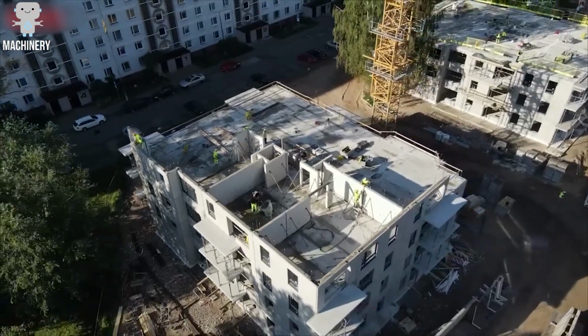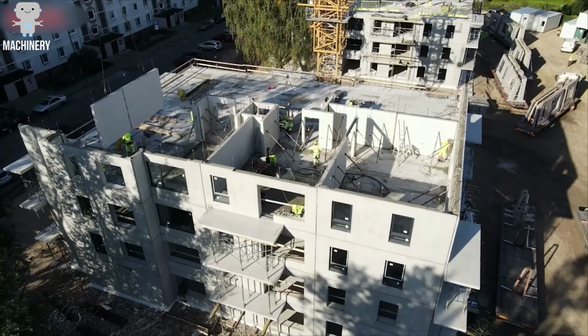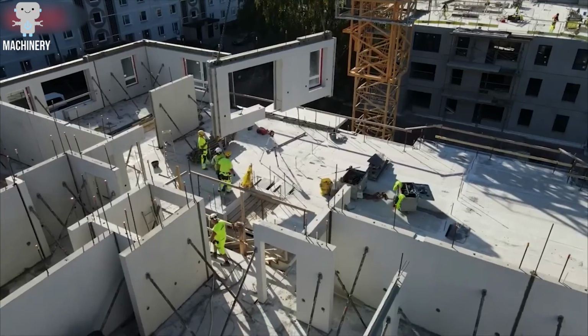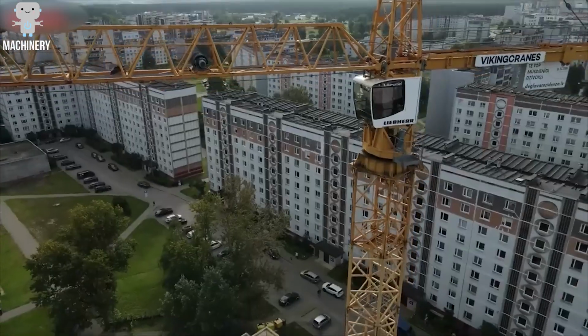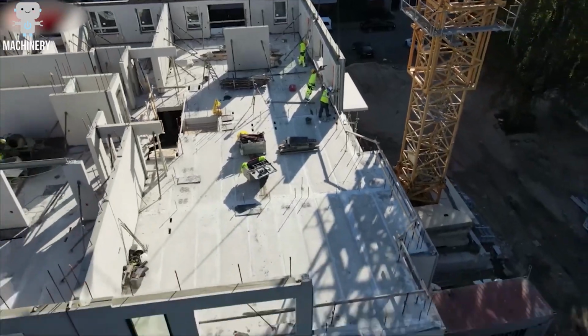Assembly of precast concrete houses. Building faster and smarter. Building houses with precast concrete elements is gaining traction worldwide due to its numerous advantages. I understand you're interested in the assembly process, so let's dive into how these houses come to life.